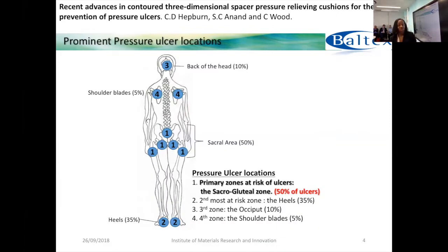From this diagram, you can see the four main areas where this can occur: the back of the head, shoulder blades, sacral area, which includes the buttocks and the hip area, and the hip. The most important of these is the sacral area, which can account for up to 50% of pressure ulcers which occur. Of course, these are mainly affected in the seated position.